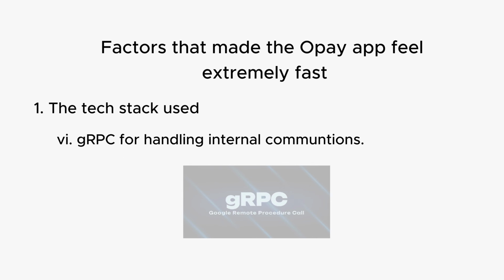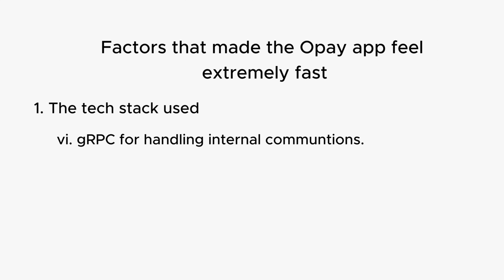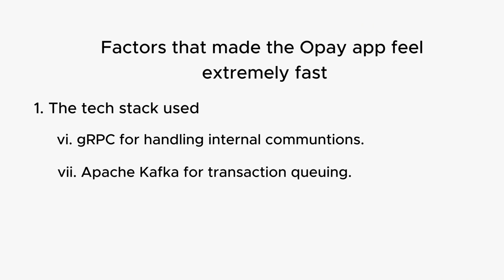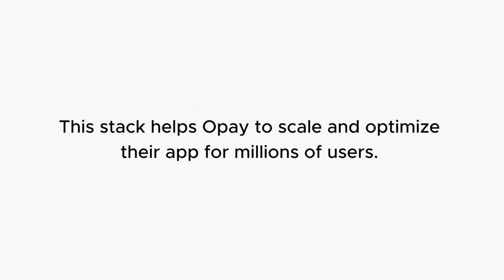Then Opay also used gRPC, which stands for Remote Procedure Calls, and it is used to handle internal service-to-service communication, and it reduces latency. Alright, gRPC by default is 10 times faster than REST. Opay also uses Apache Kafka for handling transaction queuing and batch settlement efficiently. Then Opay also uses Kubernetes for autoscaling during peak hours, for example in weekend and in holidays. Now, this tech stack ensures that Opay can handle millions of transactions daily without slowing down.